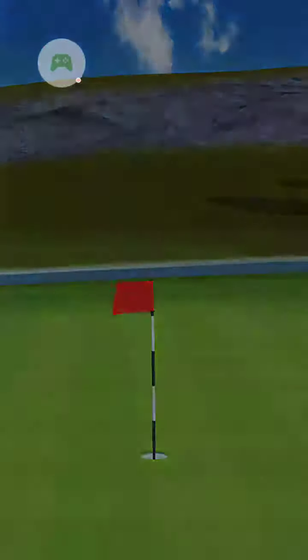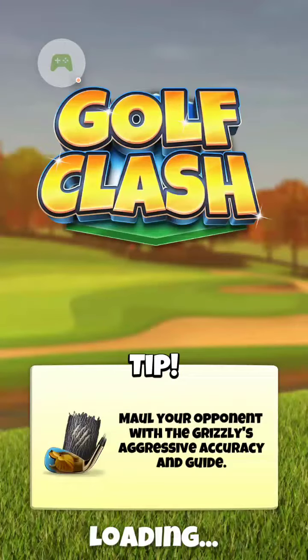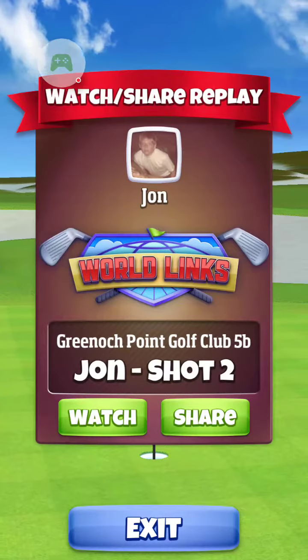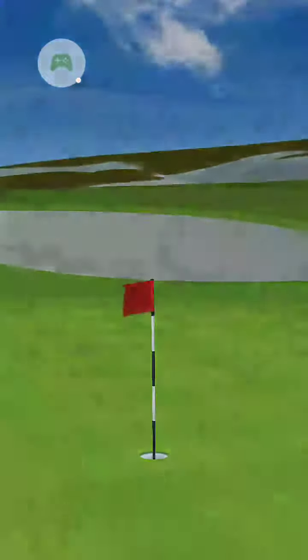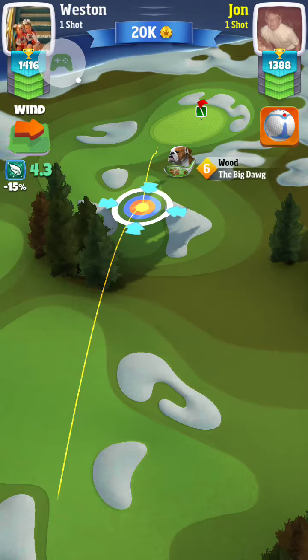All right, that could be one of the last ones. It's going to cut off here, so let's do shot two versus Weston. See if we can get this in before we crap out on time. All right, let's see what this is. I have no idea what this is. Oh, this is the shot, you see? The albatross shot.